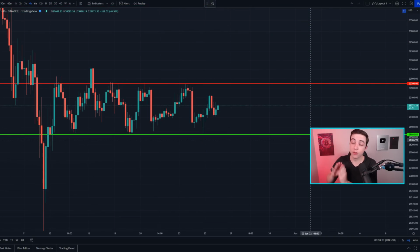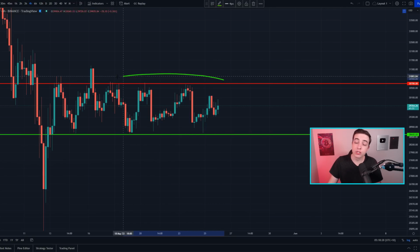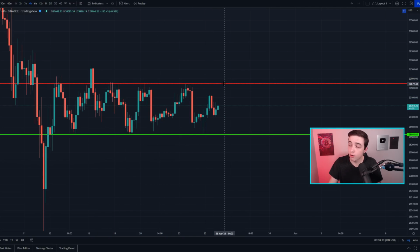First of all, starting off on the 4-hour Bitcoin chart, just to let you know that we still have some short-term support at around 28.6k, and we also have this level of resistance coming into play at around 30.7k approximately. So as I mentioned yesterday, those are still the important points of support and resistance in the shorter term that I am paying attention to for Bitcoin.